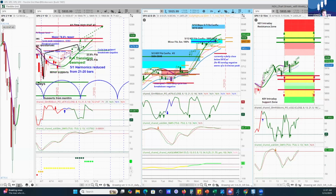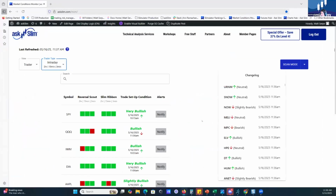The last thing I just want to show very quickly is the MCM. Now, the MCM, again, we're very focused on bias, and we're focused on when the next swing or the impulse is likely in motion. This is Central Standard Time. So at 10:15 today, there was a signal of very bullish condition in the SPY that went off in the MCM. Now we are an hour and 15 minutes in.